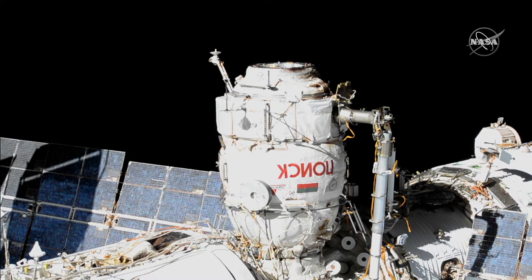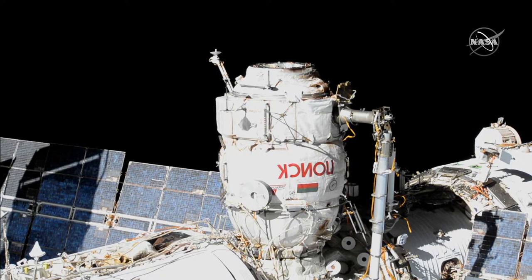Once the hatch is opened, Pyotr Dubrov will be first out. Again, he'll be wearing the Orlan suit bearing the blue stripes. Novitsky, as EV1, or extravehicular crew member number one, will wear the suit bearing the red stripes. The EV hatch is based on the results of the medical monitoring.